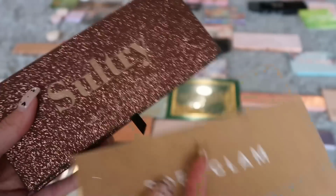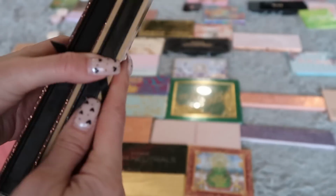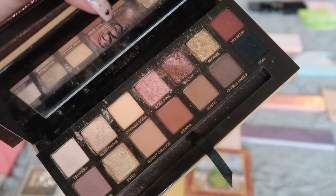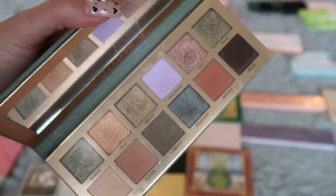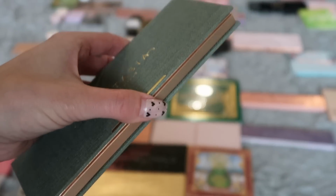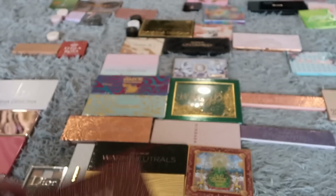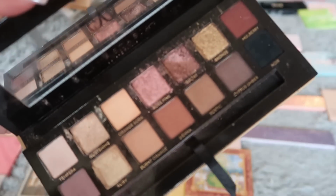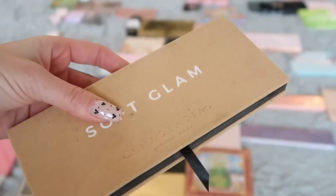Then we have the Soft Glam and the Sultry. These two are my top 2 palettes from Anastasia. I continue to go into the Sultry. I think that it's so beautiful. The Soft Glam, this is one that I kind of gave a second glance at and was like, do I still need the Soft Glam palette? And again, the Nouveau palette is so pretty. I like the color scheme. I like that it's neutral, but we also have some greens and some grungy tones in here. Okay, I know for sure Sultry is not going anywhere. No, not at all. But the Soft Glam, oh my gosh, I can't believe I'm thinking I'm gonna do it.